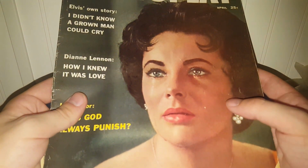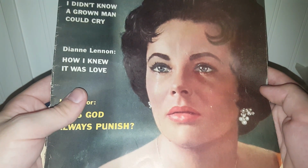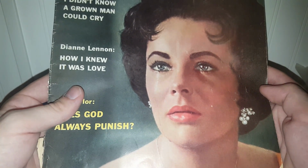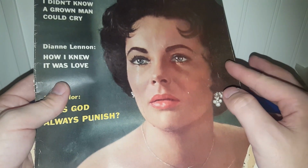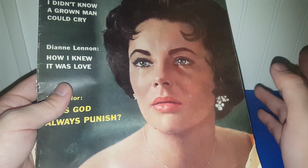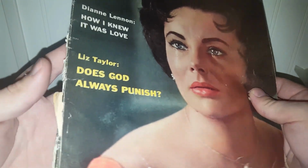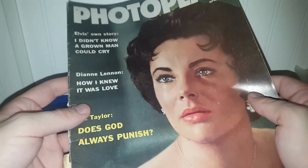This is a Photoplay magazine, and it's from April of 1960. It's got Liz Taylor when she was Maggie the Cat in Cat on a Hot Tin Roof. Probably a very powerful scene from that movie. Or maybe it was from another film, because I know this particular hairstyle she had in the late 50s, and I think right into 1960, possibly. And most of these were around $2 to $3 a piece, except for one.